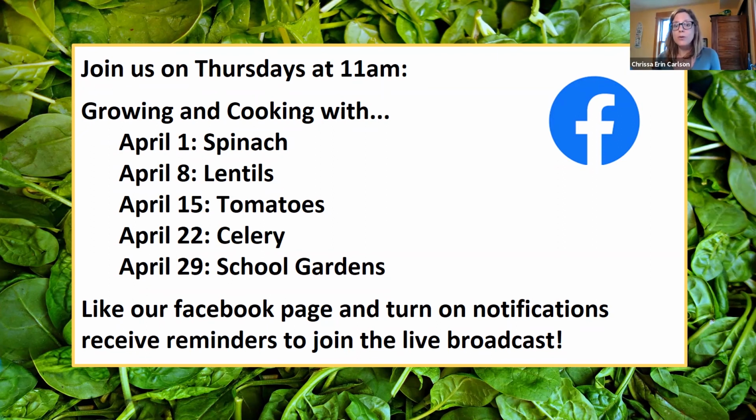So next week, we're going to be talking about growing spinach. We're going to do that in a shallow container. You can use a plastic bin, like one of those under bed bins. If you have a shallow crate, you can line that with some brown paper bags. So any sort of shallow container, because you don't really need the depth for spinach, you just need the surface area. So that's going to be really exciting. You can see the rest of the dates there.